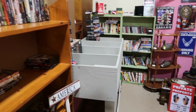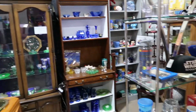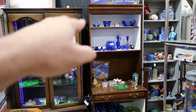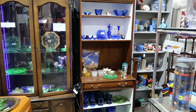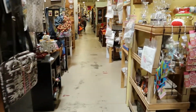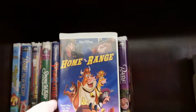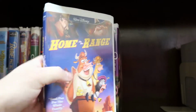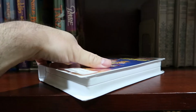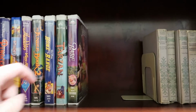I don't know where to go if I want to look for some DVDs and VCR tapes. Seen a lot of them here. Ooh, look at how these blue with this light. That blue glass always looks so pretty. One thing I want to tell you, some of these old Disney tapes and these VCR ones, you see this clamshell, it's called a clamshell case. Some of these, the rare ones, could be worth quite a bit of money. Just let you know that.